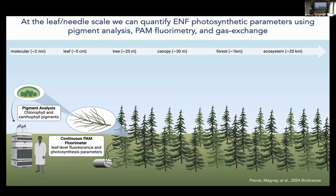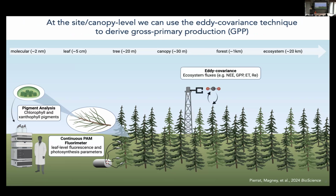So at the leaf and needle scale, we can quantify evergreen needle leaf photosynthetic parameters using things like pigment analysis, needle scale gas exchange measurements, and continuous PAM fluorimetry measurements, where we basically hook up, and I'll show some data from this, where we hook up what's called a fluorimeter that sends pulses of light at the needle, and it enables us to better understand what exactly the needles are doing with that light. Then, of course, we can scale this up to the scale we will be talking about a lot during this workshop, the eddy covariance scale.